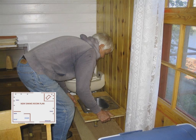The toilet is a 1-pint flush, so we needed to reroute our water line to that portion of the room. The shower will go where you see the piano, and eventually a window will be installed right above my head.